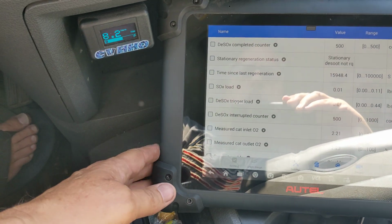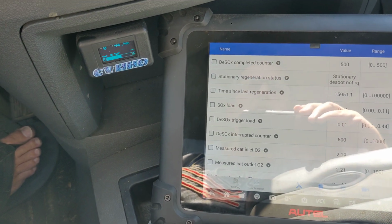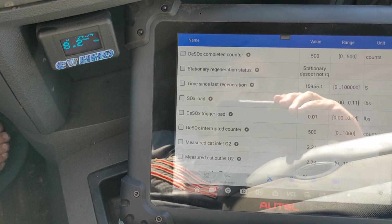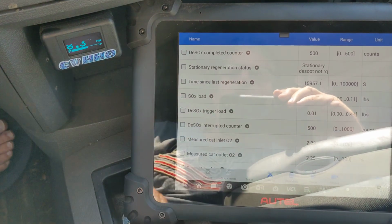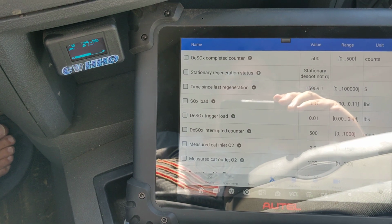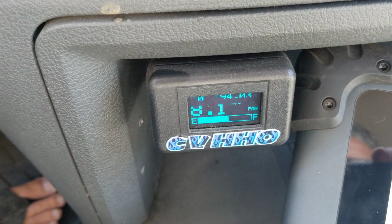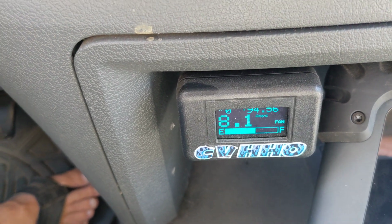This is an Altel. This is a pretty expensive piece of equipment, I think around 2,800 bucks, to diagnose these vehicles. But again, more proof to show you guys that hydrogen on demand is the way of the future. But anyways, I just do another video like I always do, proving our technology.